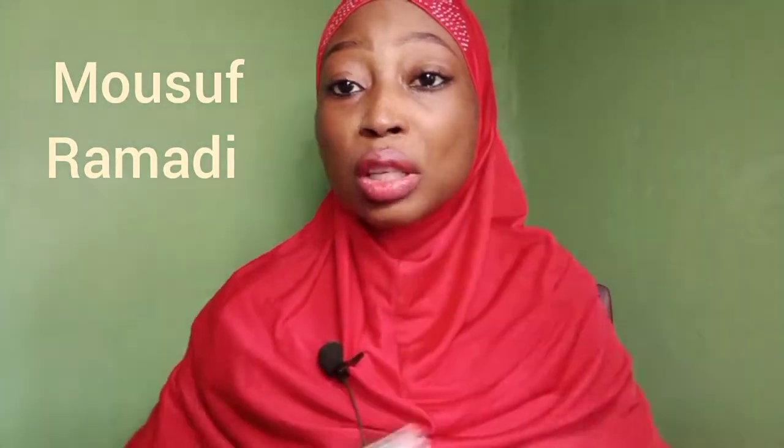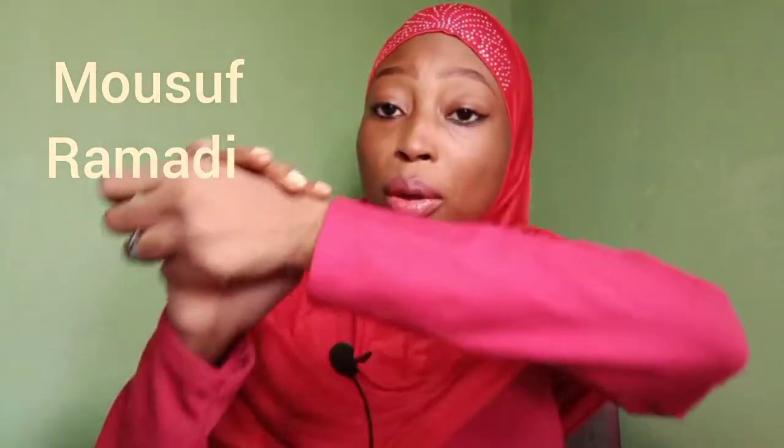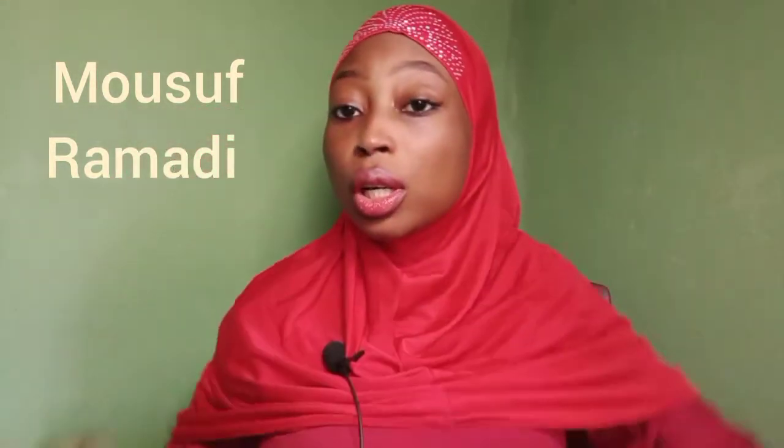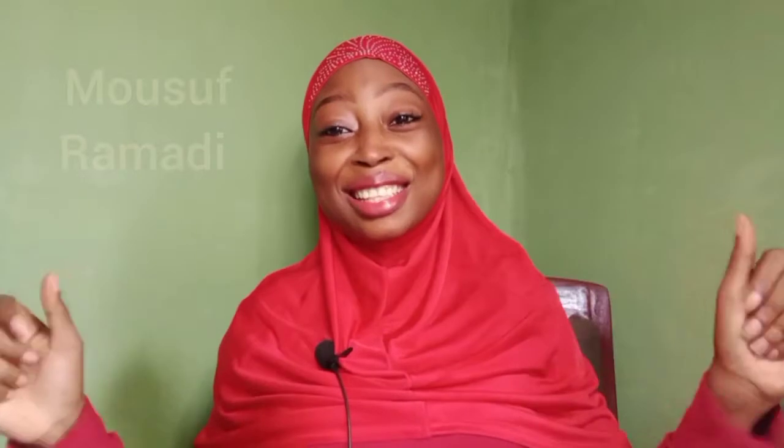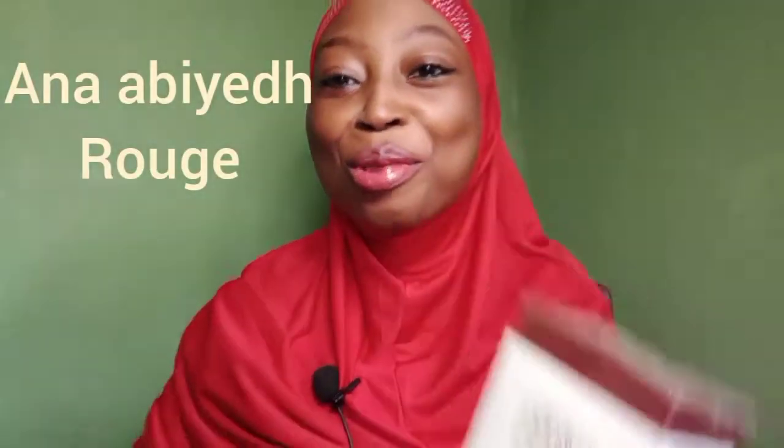This is nice. This is Mousuf Ramadi in 25 ml, the same smell as the 100 ml. Fresh and green. Those are the vibes I'm getting, fresh and green. Next, you guys, get what? I got Tafa abiyedh rouge.